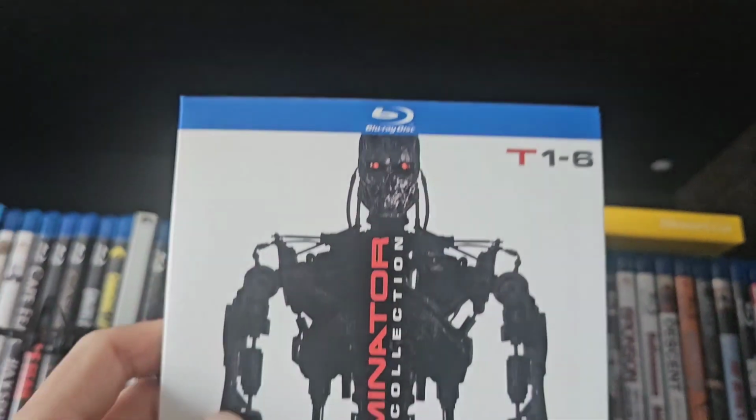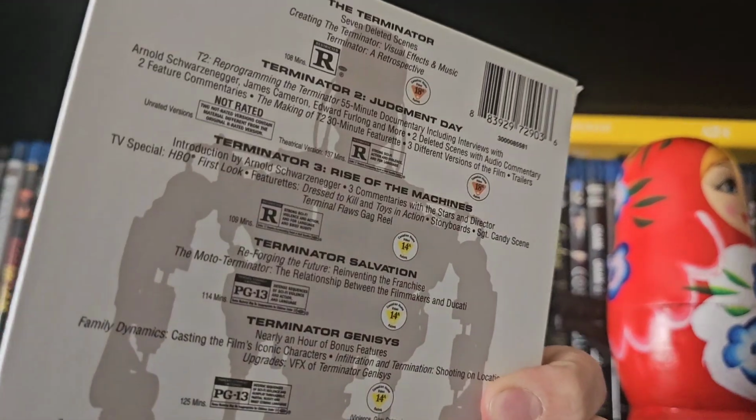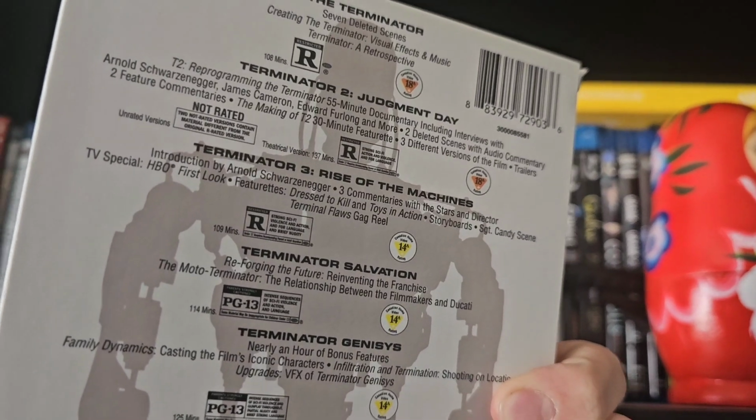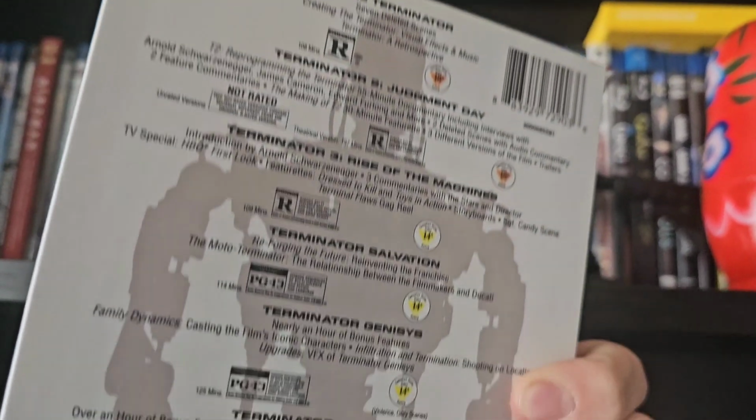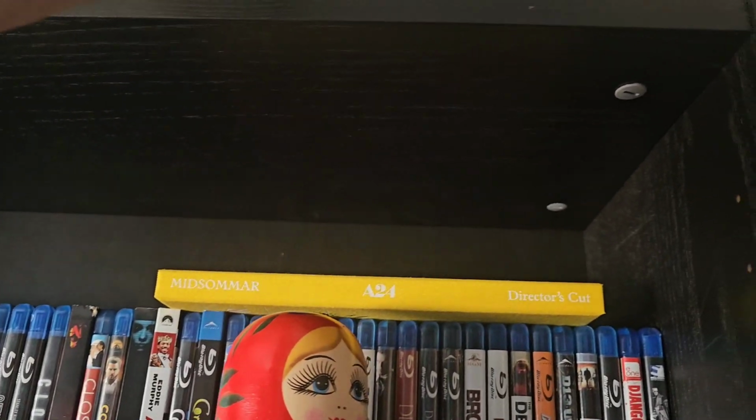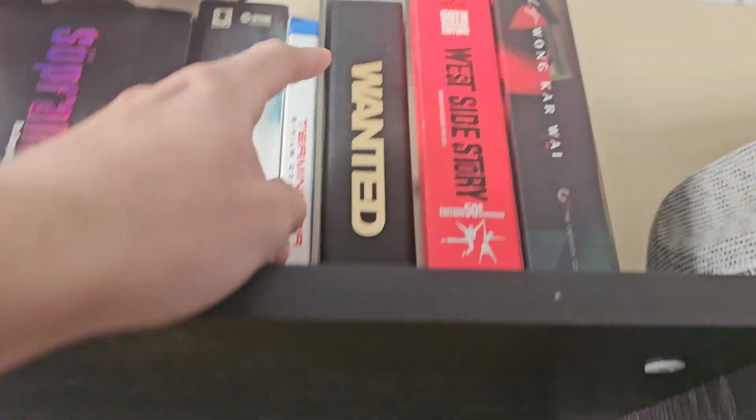Then we got the Terminator 6 film collection. I've only seen the 3rd one on TV a long time ago, and a part of Terminator 2. I gotta get around to watching all these at some point. I will, and then I will review them.